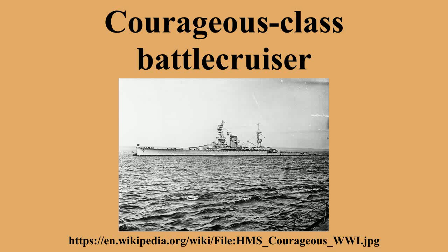They fired 1,910-pound projectiles at a muzzle velocity of 2,575 feet per second. This provided a maximum range of 23,734 yards with armor-piercing shells.